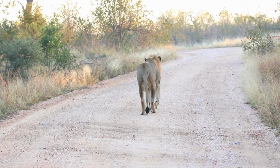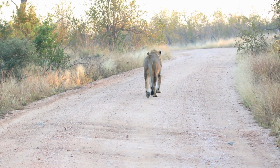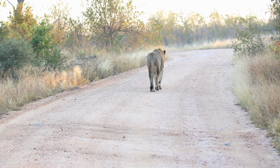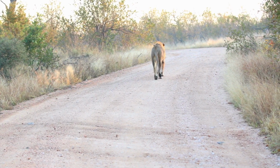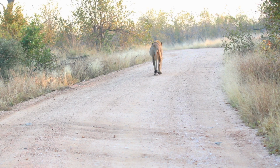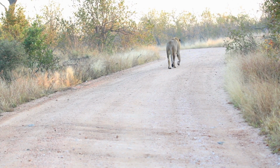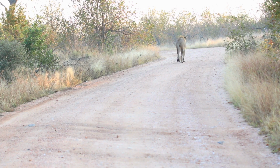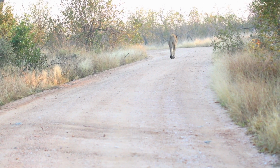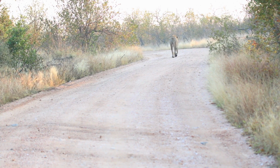Just some hyenas calling to the right. This male just stopped there. If this male does belong to the Torchwood Pride, or has come from the Torchwood Pride, it's a pride that comes out of the Sabi Sands and to the eastern boundary of Kruger. I've seen them a couple of times down right in the southeast corner, right on the boundary close to Kruger National Park and the Sabi Sands Manyeleti. Haven't seen them for a while. So if this is a male, it's really nice to see him. He's probably left the pride and he's gone out on his own.